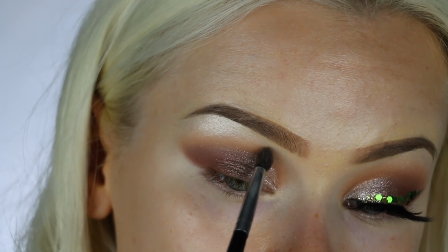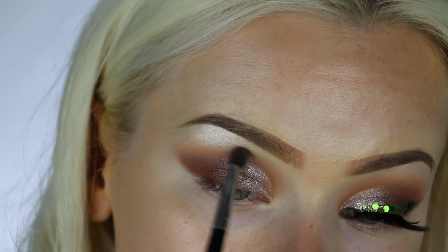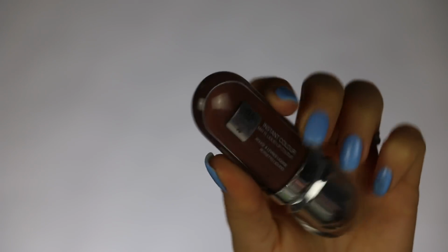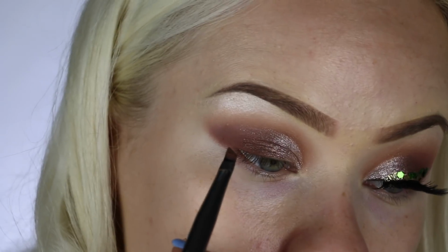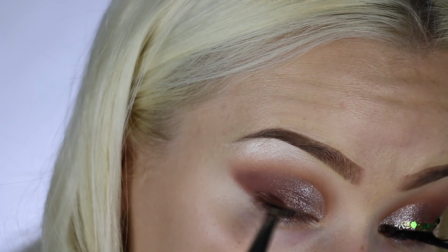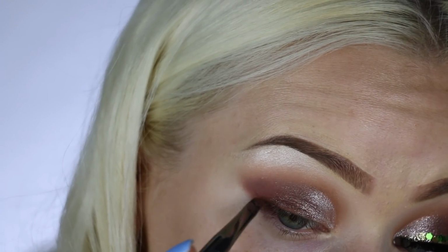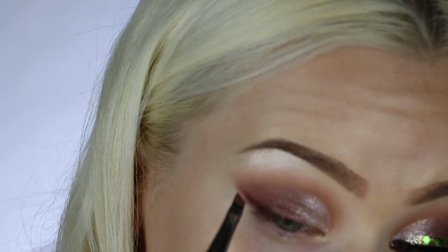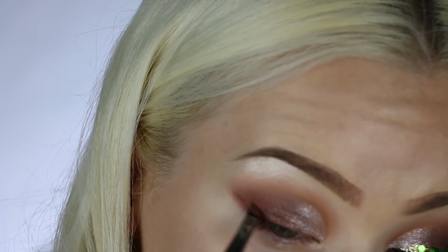And I'm just gonna blend with that small blending brush. Then I'm gonna take this Instant Color Matte Liquid color from KIKO in the color 02. It's like a very dark brown color, and we're gonna just create like a wing. It's not very visible, but it's gonna kind of map out where we should do the glitter wing.